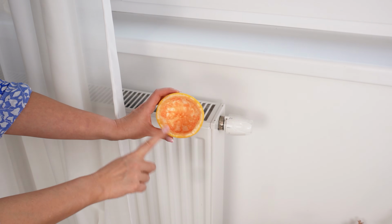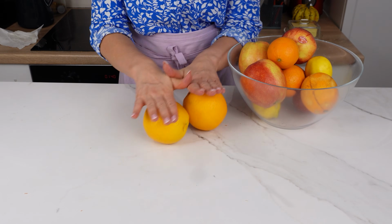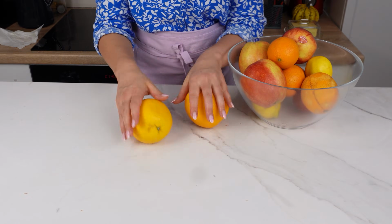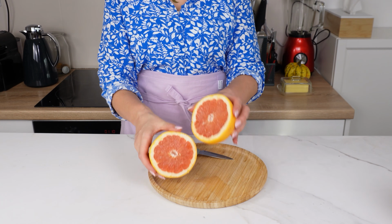Don't throw away citrus peels. What I'll show you will surprise you. Citrus fruits are rich in vitamins, minerals, and antioxidants that support health in various ways. Instead of tossing the peels after eating, save them.